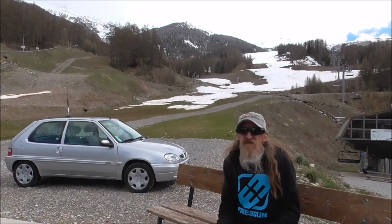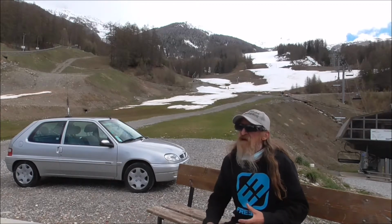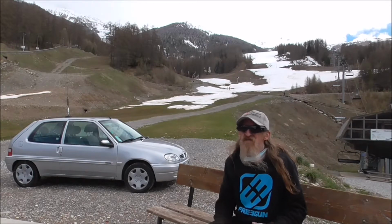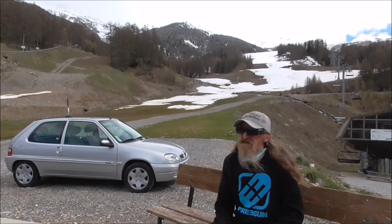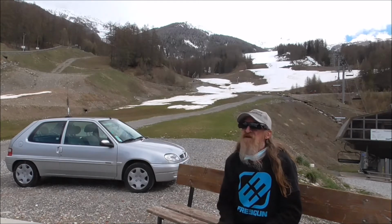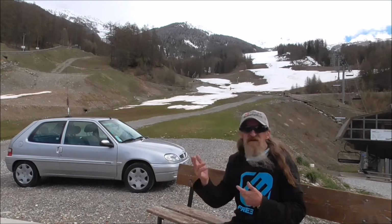Today we're at the end of a bit of a system that's come through this last week. It's been snowing, it's been raining, it's been windy, it's been a bit of everything. Not really the sort of weather that's conducive to going out and about and doing stuff, but we've got a bit of a clearer day today, so I'm just going to do a little update, a little look around.